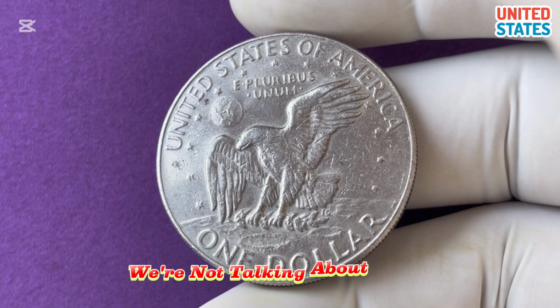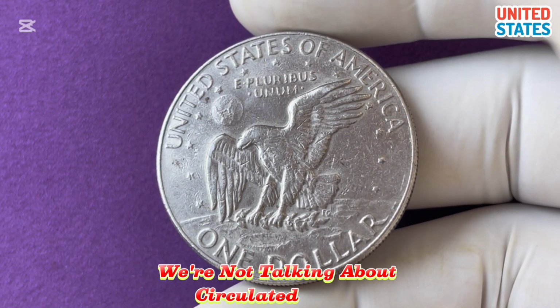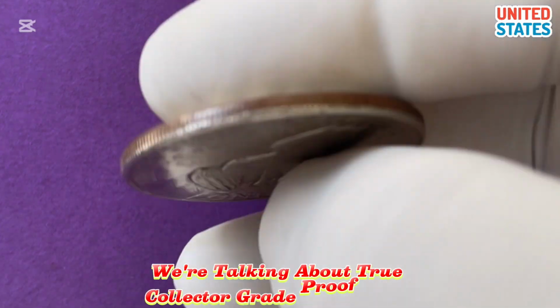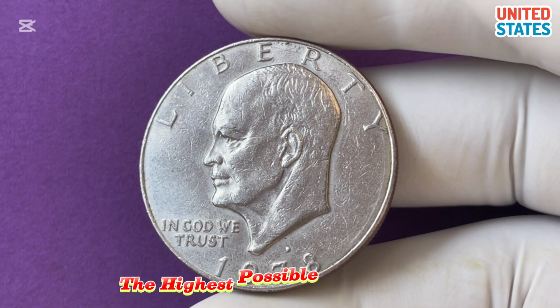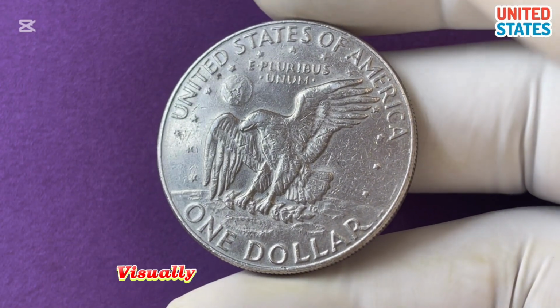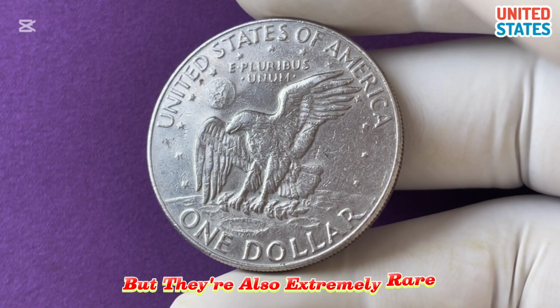We're not talking about coins found in pocket change. We're not talking about circulated pieces worn down by time. We're talking about true collector-grade proof coins, graded at PR 70 Deep Cameo by PCGS or NGC, the highest possible designation. These coins are museum quality, visually perfect, and stunning to the eye. But they're also extremely rare.